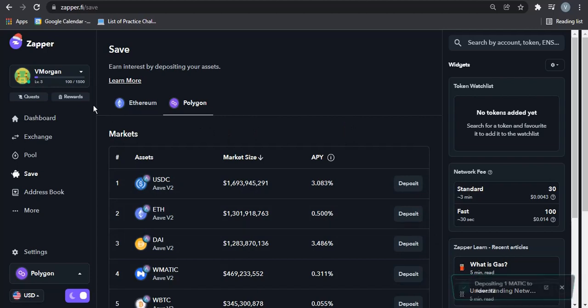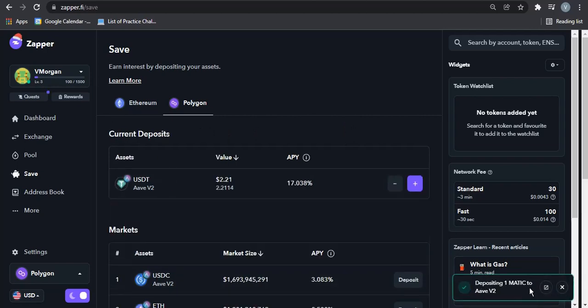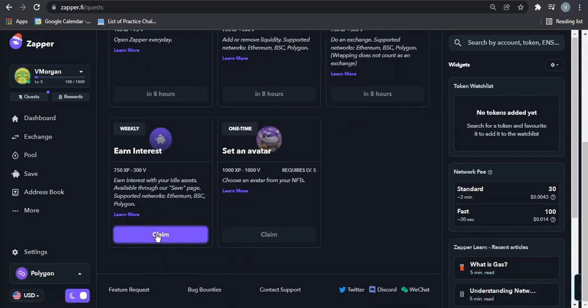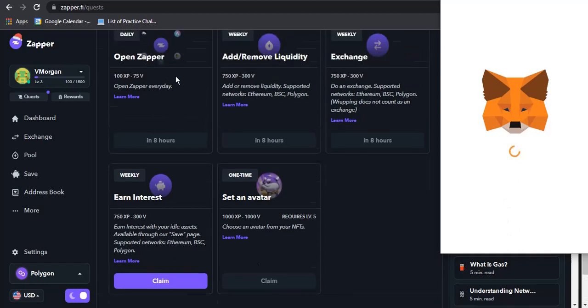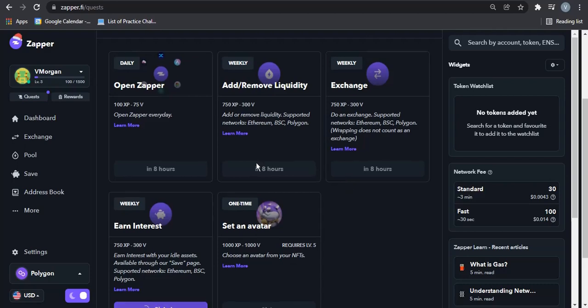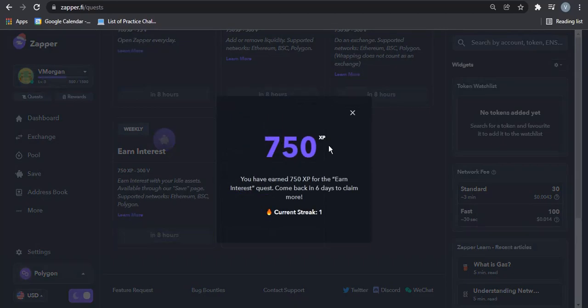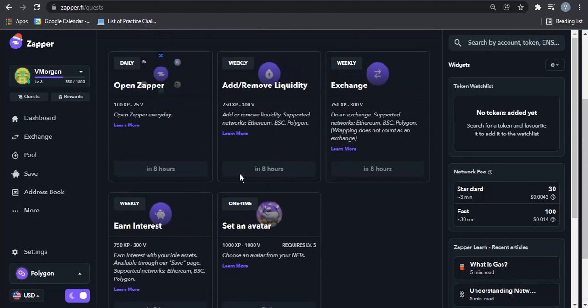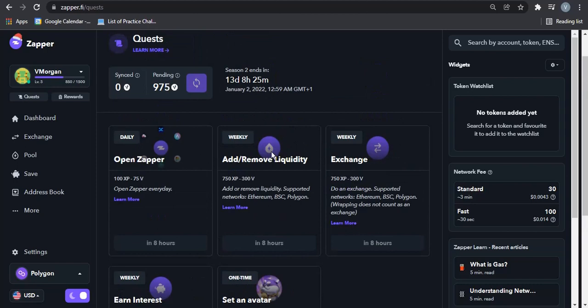So we're done with it. Okay, approved, and you can view this transaction on the blockchain. All right, so here it is. You come over to Quest, we have done this. So we'll claim for the interest, and sign that. All right, so this is done weekly.